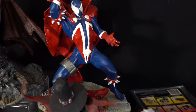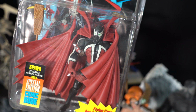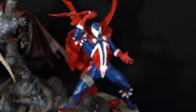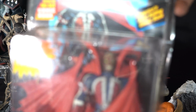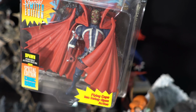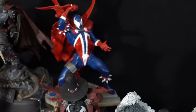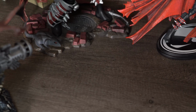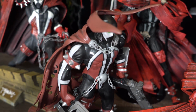There's also a version of that figure where he is masked. And there's a version of that figure, he was known for variants, guys. And there's a version of that figure where he is blue and unmasked with hamburger head. So yeah, this was a 12-inch scale up of this guy. And it looks great.